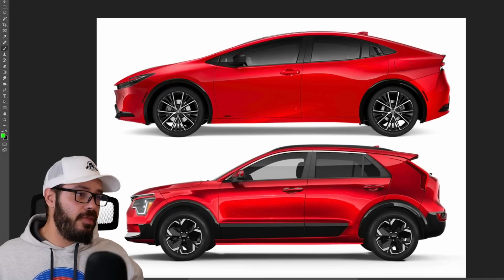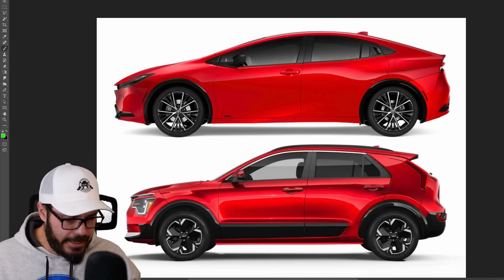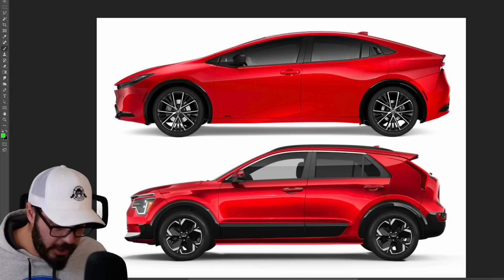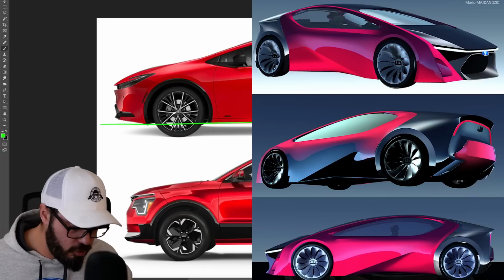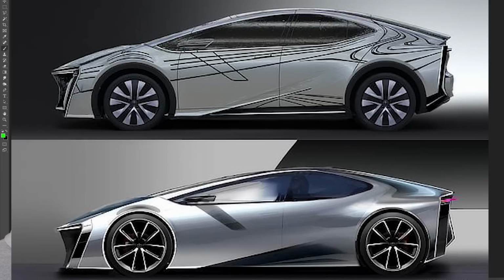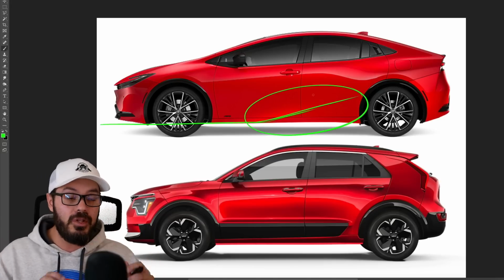Other than the roofline, I think the Toyota Prius side view actually looks really good. It has this sleek design to it, and I really like this design feature that we have here. This was part of the early sketches as well, so they wanted to really have this line in the production version. If you look back at the early sketches, it was still there, and that is this line in the middle of the side view.